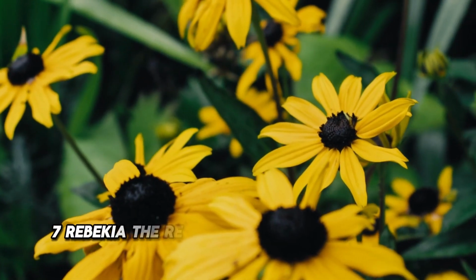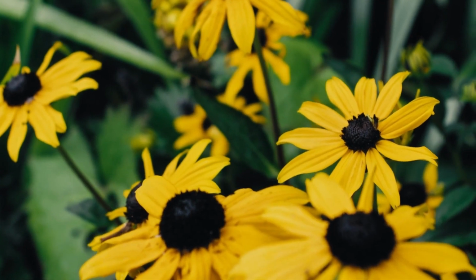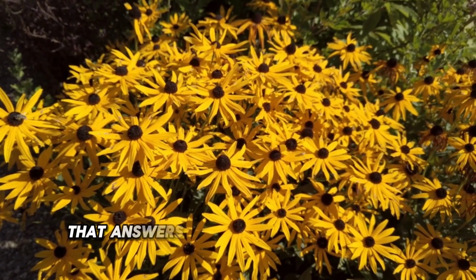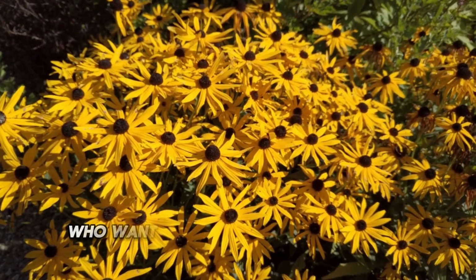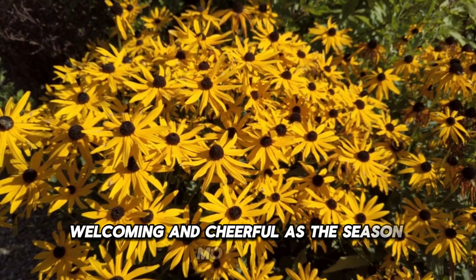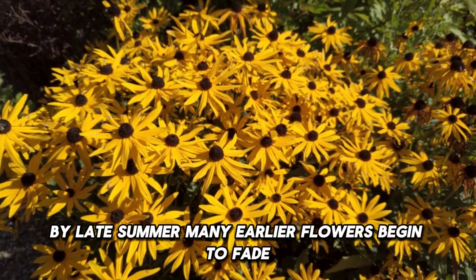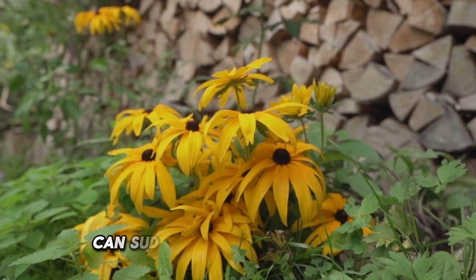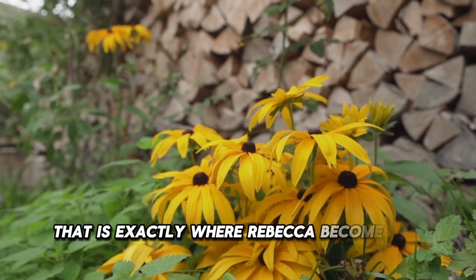7. Rudbeckia, the reliable burst of late summer cheer. Now we come to a perennial that answers one of the most common problems in any garden, especially for people who want their outdoor space to keep looking full, welcoming, and cheerful as the season moves on. By late summer, many earlier flowers begin to fade, and a border that once looked rich can suddenly feel tired or uneven. That is exactly where Rudbeckia becomes so valuable.